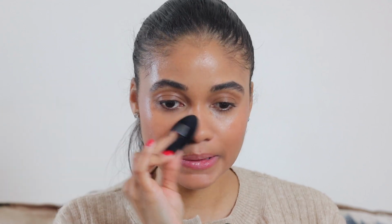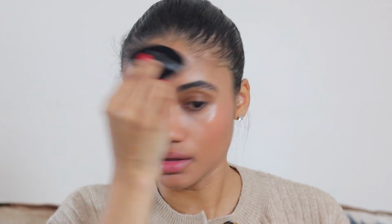All right, I'm happy with how it's turning out so far. So now what I'm going to do before I go on with any powders, I'm going to go on with a little bit of setting spray. This is the LYS Beauty setting spray. I love her. We are dry now, and I'm just going to take one of these things and just kind of press in the setting spray before I move on to powder.